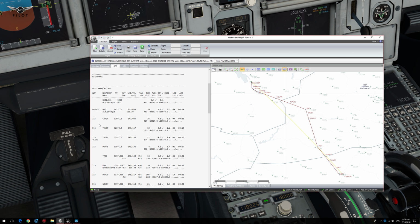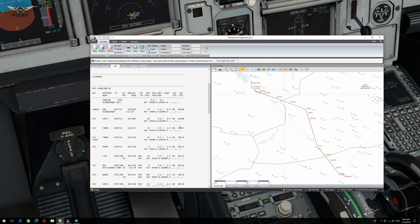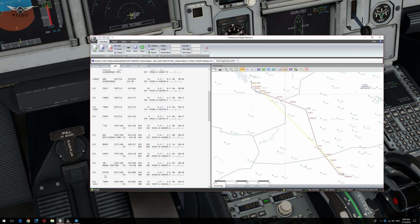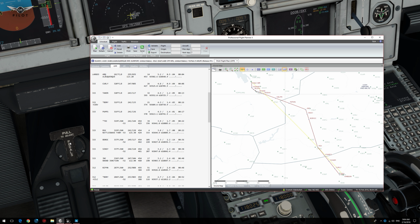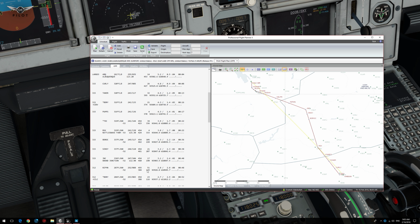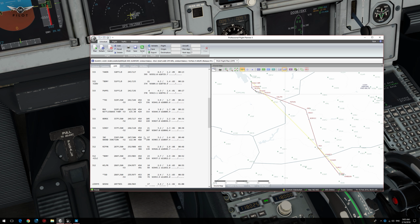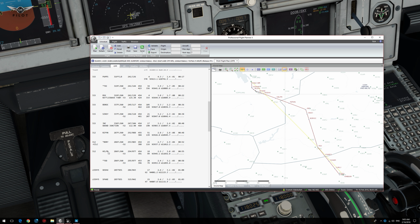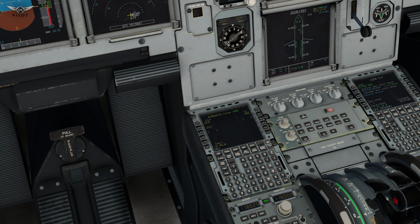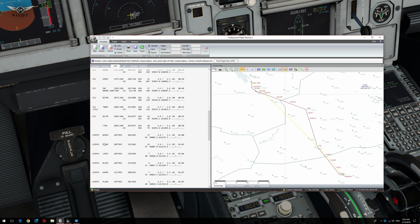And we're going to be taking Airway Juliet 15. And we'll exit Juliet 15 at, let's see here, Juliet November Charlie. And then we're going to take Airway Juliet 12, all the way to Helper. And from there, it is our STAR into Salt Lake City.